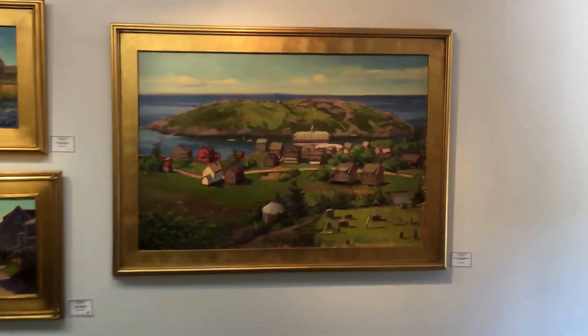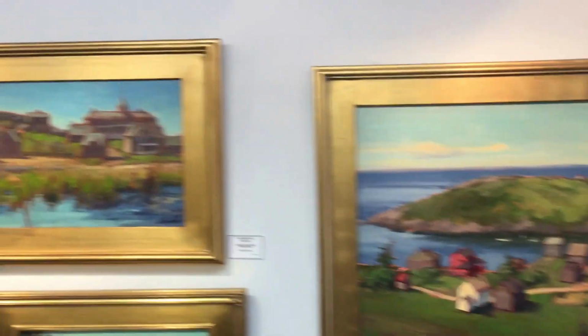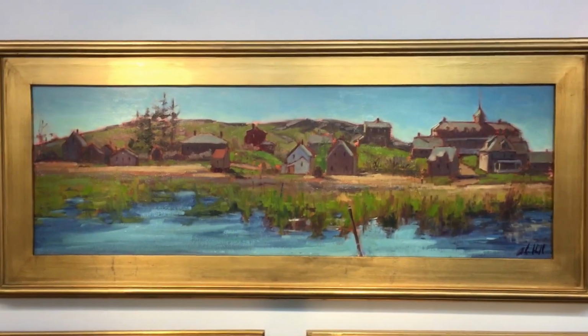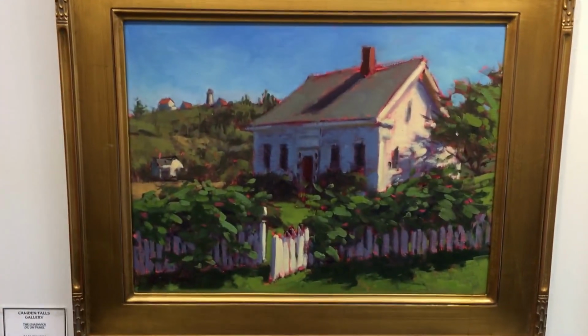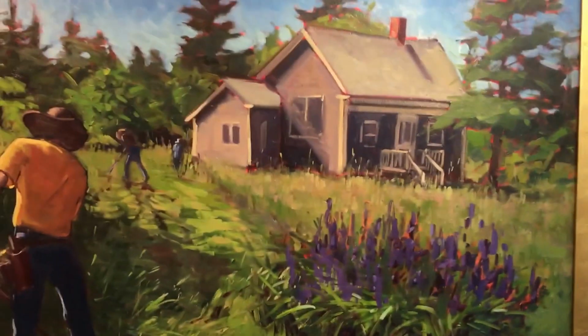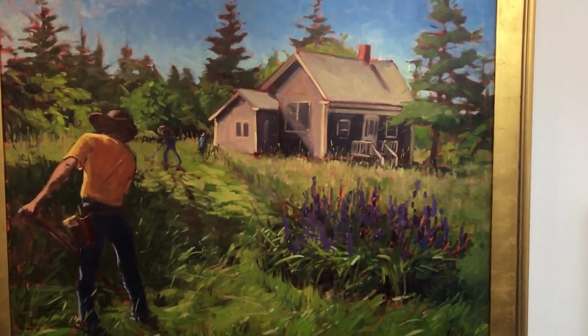Alison's main wall was anchored again by her painting Monhegan Village from Lighthouse Hill. We have Across the Marsh, which is a 12 by 36. The Chadwick, again, most all the paintings were painted plein air this spring, all with wonderful light and bright spring colors. This is Heyday on the island.